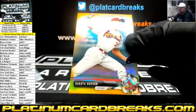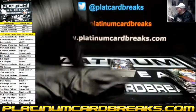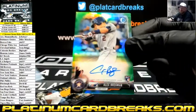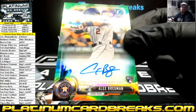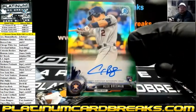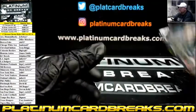Just kidding. Gold Dakota Hudson Cardinals Refractor, 16 of 50. Nice. Green rookie Bregman to wrap up the case for the studio guy. That's a beaut right there. 12 of 99. I like that. Chris Paddock, San Diego, Purple Refractor. And that's it.